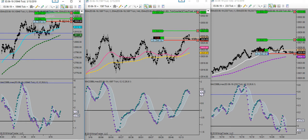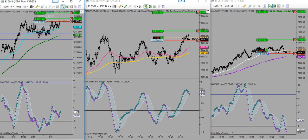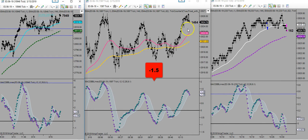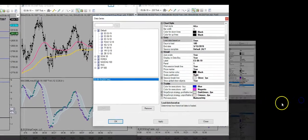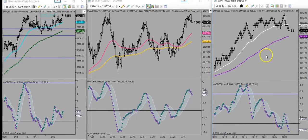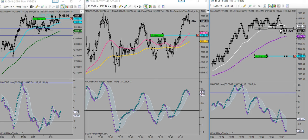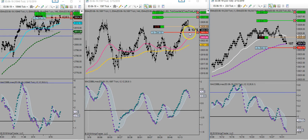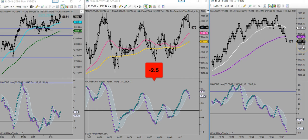I'm okay with having that 3 ticks in risk. I'll wait for the next opportunity if it comes. Maybe from way back in here. Okay. All right, one last opportunity, and then we're done for the day.